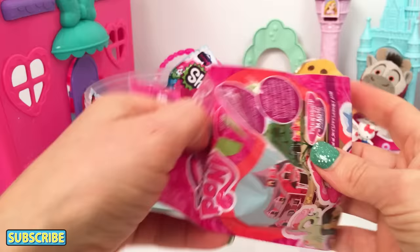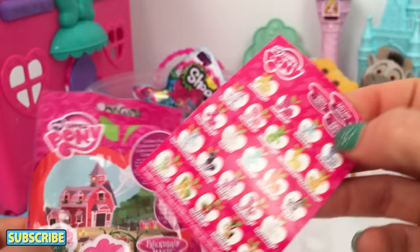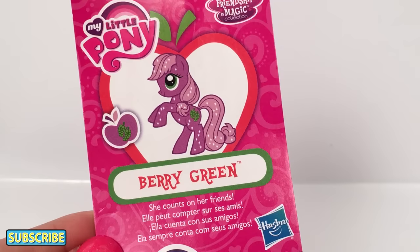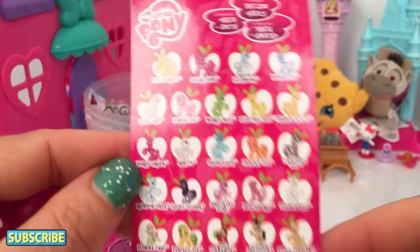Look who's here. Did she have a card? Yes. And this card comes with Berry Green in the blind bag. It says that she always counts on her friends. And in here, it shows you all 24 that you can collect.